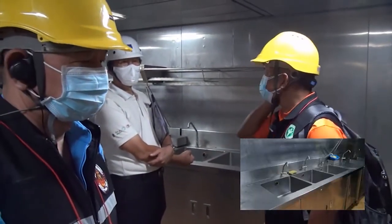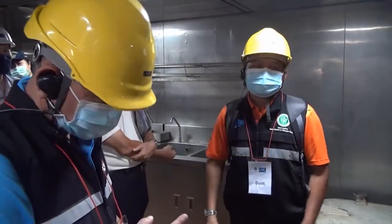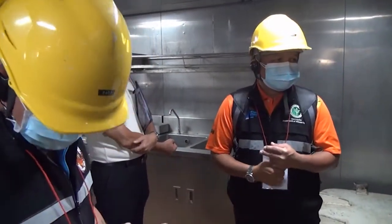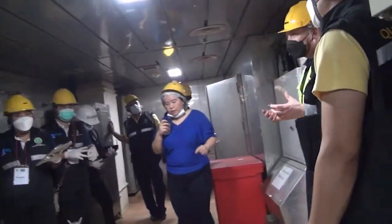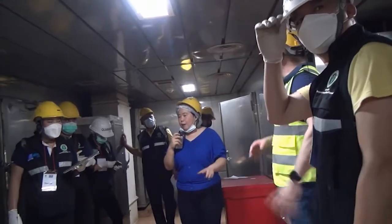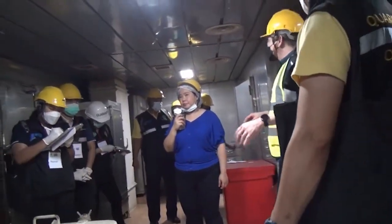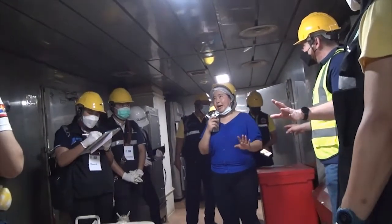So the first thing you're going to do, as I mentioned, is wash your hands. When you're doing that, you're checking for hot and cold running water, and for sufficient lighting to facilitate food processing operations, to make sure this stays nice, clean, and sanitary. Same thing with the ventilation system.